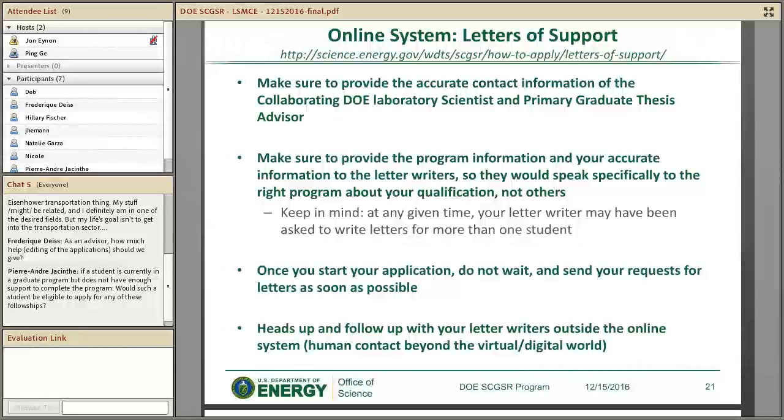Okay. I did get recommenders who said, I'm writing this letter, I know that John is applying to this program, but that program is not the correct program. So you don't want that to happen to you. Once you start the application, do not wait. Ask for recommendations as soon as possible. Do not wait for the last minute. Your advisor and the other people who are writing letters for you need time to come up with a strong recommendation letter.